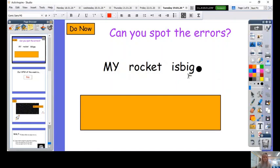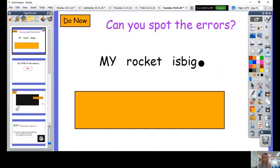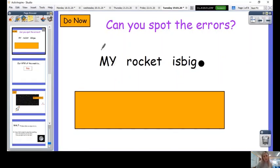Let's have a look at this sentence. I'll pop that up there. My rocket is big. Oopsie-daisies. Let's look at the start of the sentence. I'm going to get my red pen and correct the sentence with you. What is incorrect about this word? Yes, Miss Houston has done a capital Y. Is this capital M okay? Yes, it is, because a capital letter comes at the start of the sentence. So I'm only circling my Y.